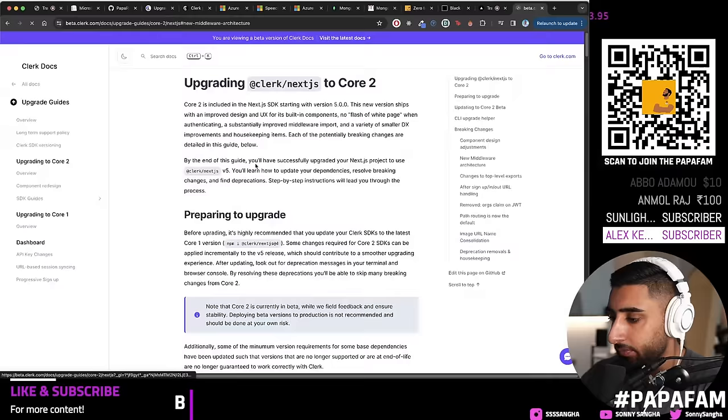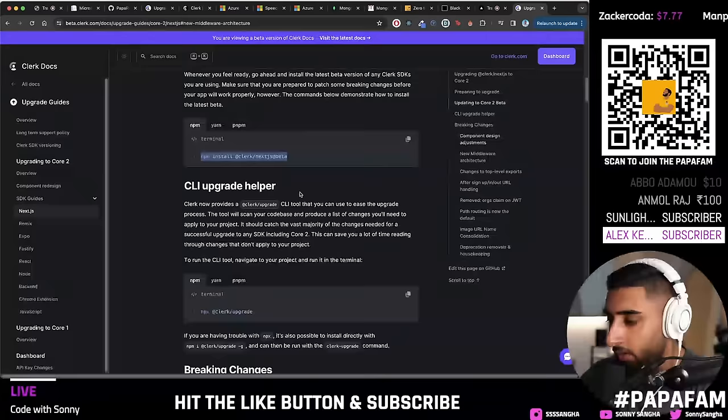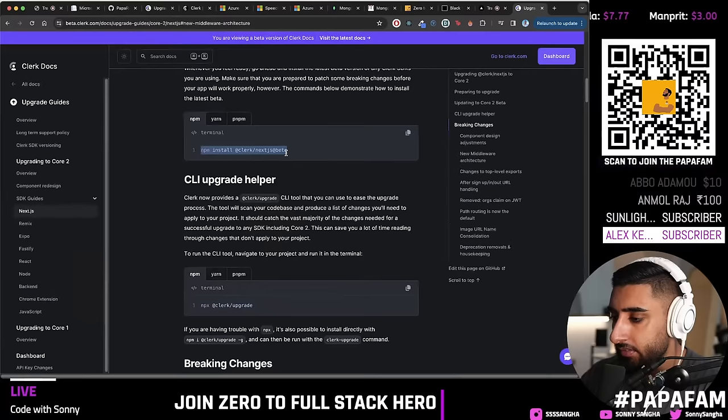So we're going to click on upgrade guide and we're going to go ahead and see this addition right here. So they've made it very simple for us. You can simply go ahead and either install it like so, or we can do the CLI upgrader. So I'm going to go ahead and firstly install the Next.js beta, right? So let's do that right now.